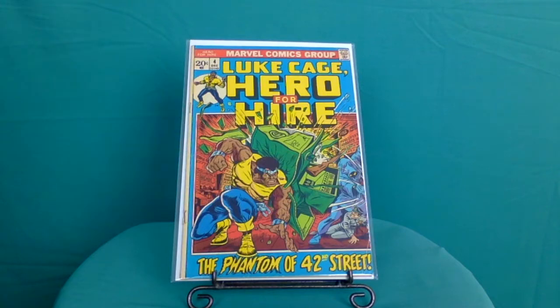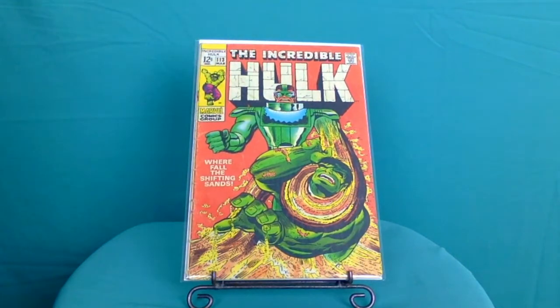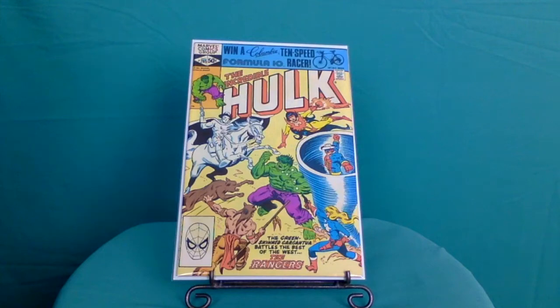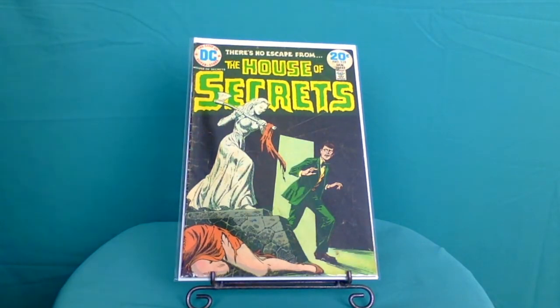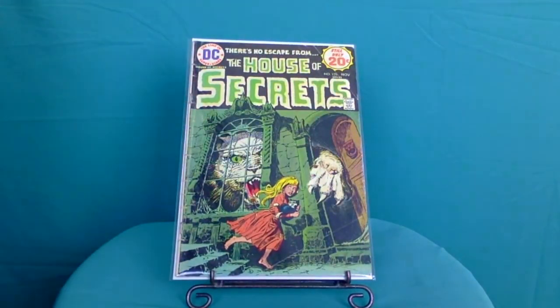Luke Cage, Hero for Hire, issue number 4. And we have a few Hulk books. We have number 113, 185, 231, 265 with the diamond price variant, 266. Then we get into House of Secrets, number 115. 124. 126, I believe. 129.